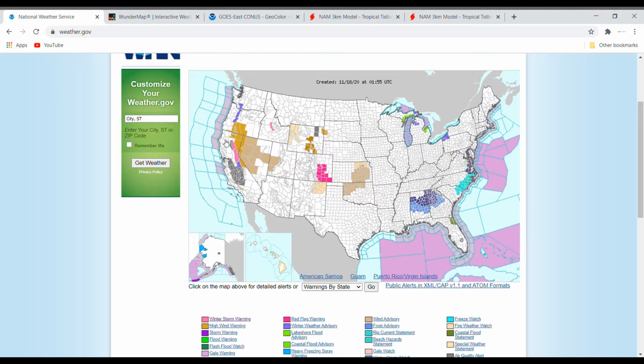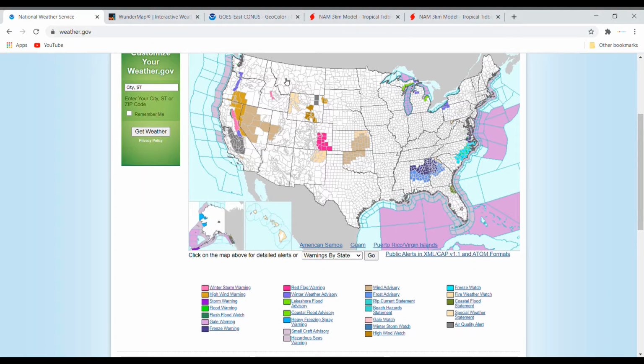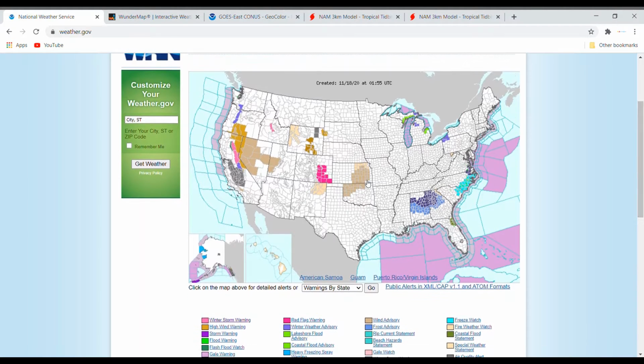We have winter weather related alerts here in the west, winter weather advisories, winter storm warnings. I think there's a few winter storm watches in there. Or yeah, there's one right here, just a quick sliver there. Then we have some high wind watches, high wind warnings, wind advisories, all wind related alerts in the west as well. We have a few red flag warnings, but we're not going to get into that today.